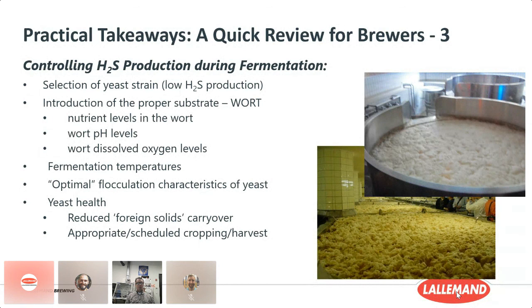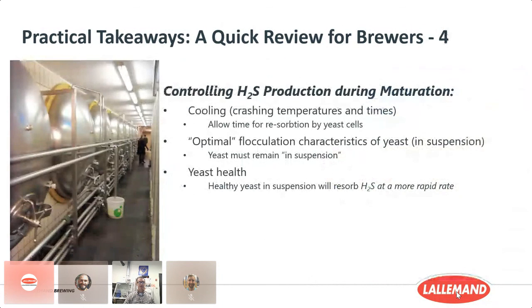One of the things we don't mention is how yeast that's collecting in the cone over time is exposed to high hydrostatic pressures from the liquid levels above the yeast cone. So proper collection methods are critical when repitching our yeast for yeast health. These various factors that are carried out during fermentation have a great influence on H2S production, or have the potential to have a great influence.